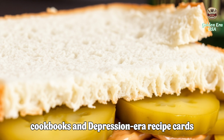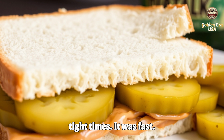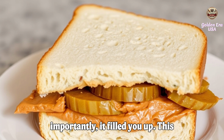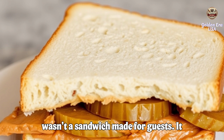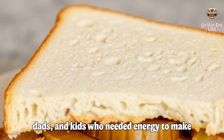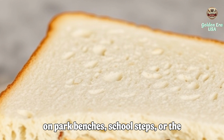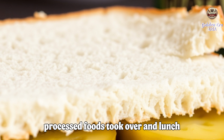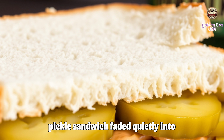Old church cookbooks and Depression-era recipe cards often listed it as a 5-minute fix for tight times. It was fast. It was cheap. And most importantly, it filled you up. This wasn't a sandwich made for guests. It was built for busy moms, hardworking dads, and kids who needed energy to make it through the school day. It was made in silence during early mornings and eaten on park benches, school steps, or the back of pickup trucks.